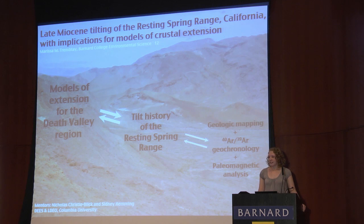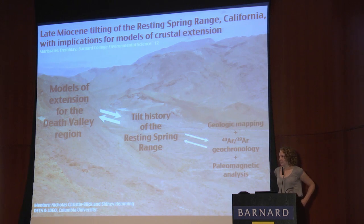Geologic research in the Death Valley region of Eastern California has led to numerous and widely applied models for how the continental crust extends. Two prominent models, the rolling hinge model and the discrete normal faulting model, have distinct expectations for the pattern of normal faulting and associated tilting across the region.